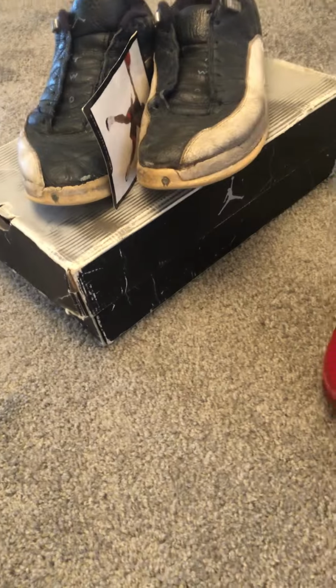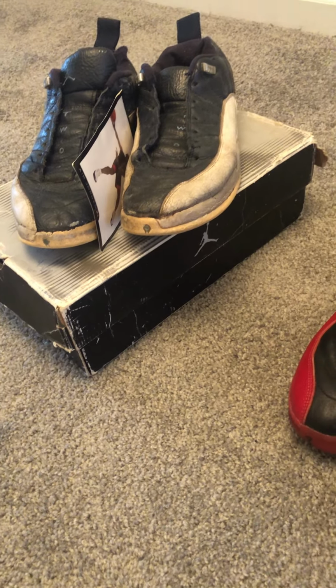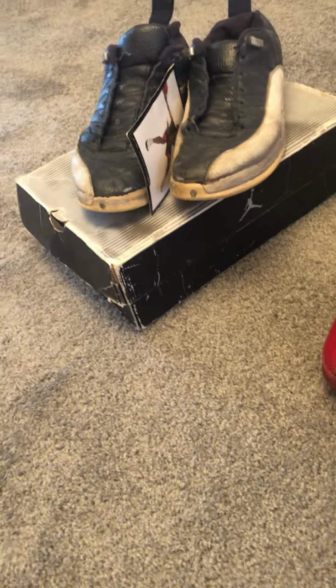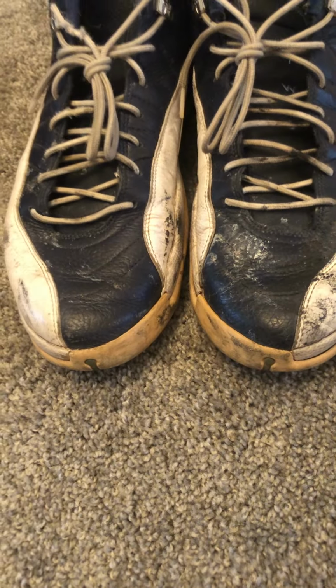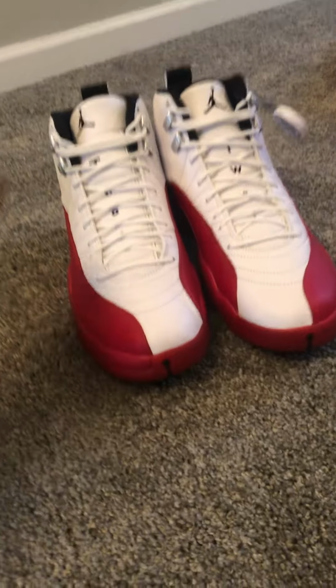Because these look just like these. And they're what, 9 years apart? Think about it. Those damn near look worse than these. Sort of. But now we're moving on. And just got some stuff, some merch. Moving on to these boys right here.